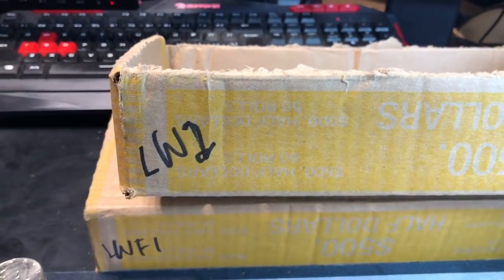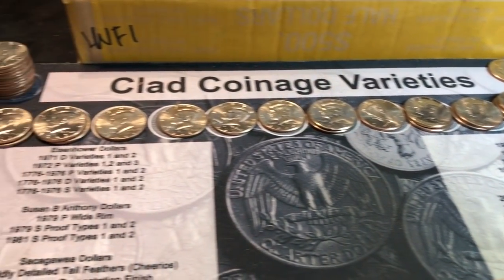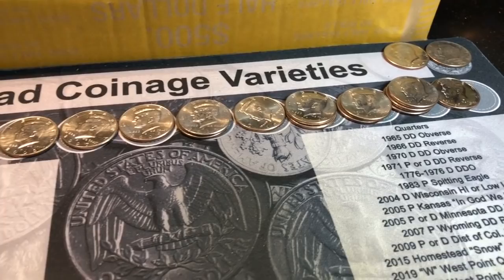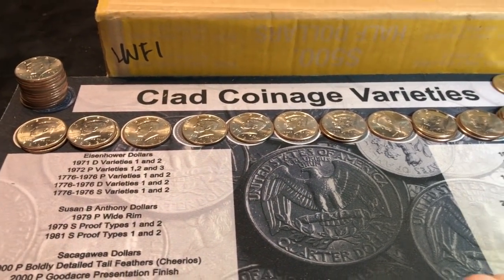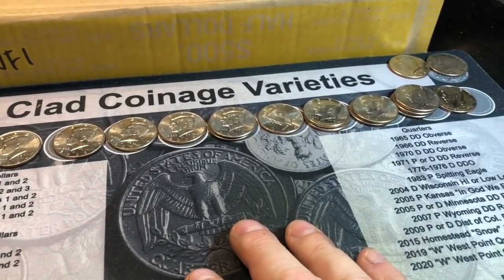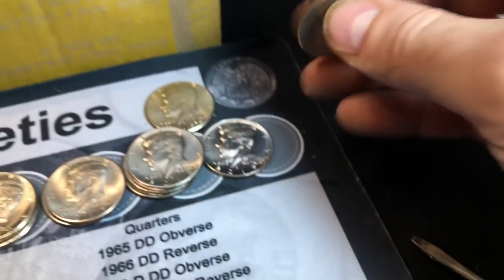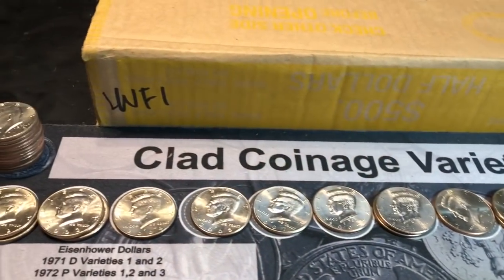Well, we finished that second LW2 box, and I'm telling you, those W boxes are not doing very well. At the end of the day, we had a pretty good box for NIFCs though. 19 NIFCs in that box. That's crazy. So that 19 plus the 11 from the previous box makes 30 NIFCs, a nice bicentennial, and a 72D no FG.